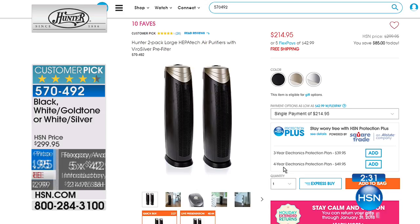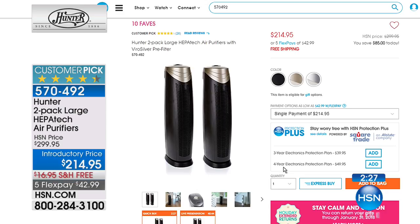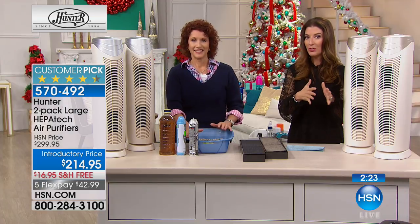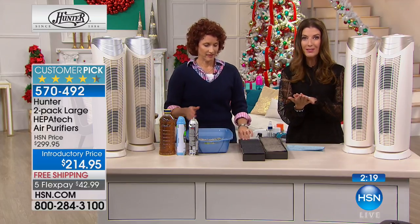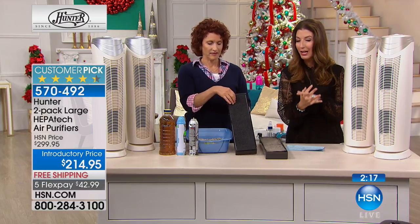You can choose either the three-year plan or the four-year plan. That's through Square Trade. It's a phenomenal suggestion. You can consider that as well. But when you shop with Hunter, you know you're getting a name brand that you can trust, a name brand that's been trusted and relied on for over 100 years.